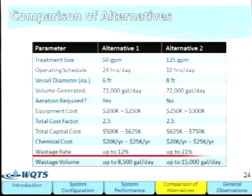But what I want to emphasize is this point down here. If you were to choose between the two, I think it's important to recognize the wastage rate. Now, I say for the smaller alternative, up to 8,500 gallons per day. That's because if you backwash once a day or you backwash every 2 days, that volume changes dramatically. But if you go to the larger system, the alternative 2, you would be wasting double the amount of water. And the reason is, when you have a larger vessel, it takes more water to backwash it than a smaller vessel. So if I run it for 10 hours and stop, I'm producing the same amount of water, 72,000 gallons in a day, but I'm using more water to backwash it.